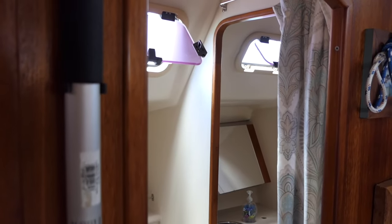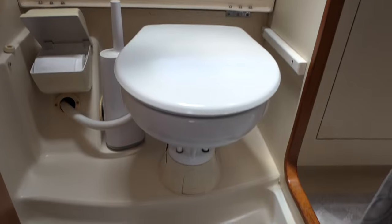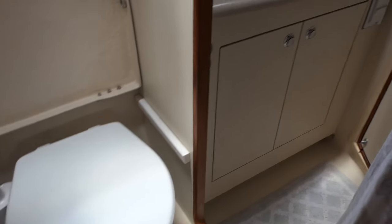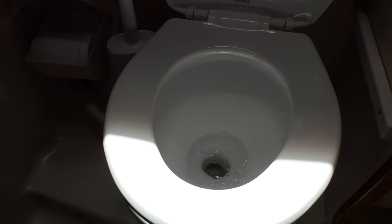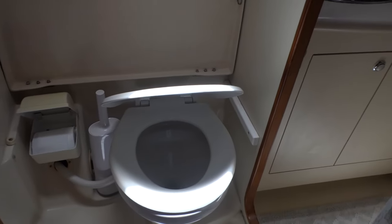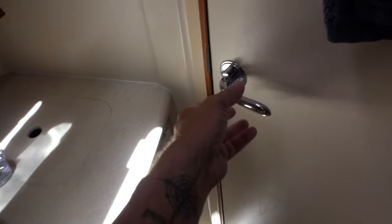The day head also serves as a second shower and includes a second Jabsco electric head with freshwater flush and macerator. A separate room contains the sink, counter, cabinets, and storage hooks. The day head also has a private entrance from the VIP cabin.